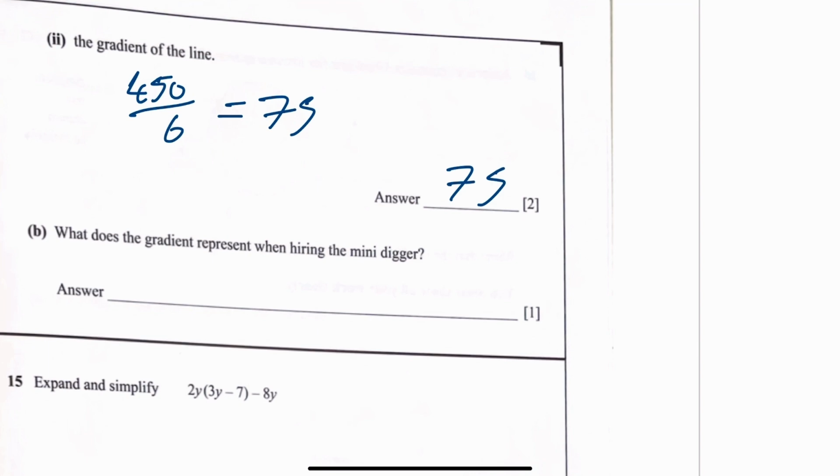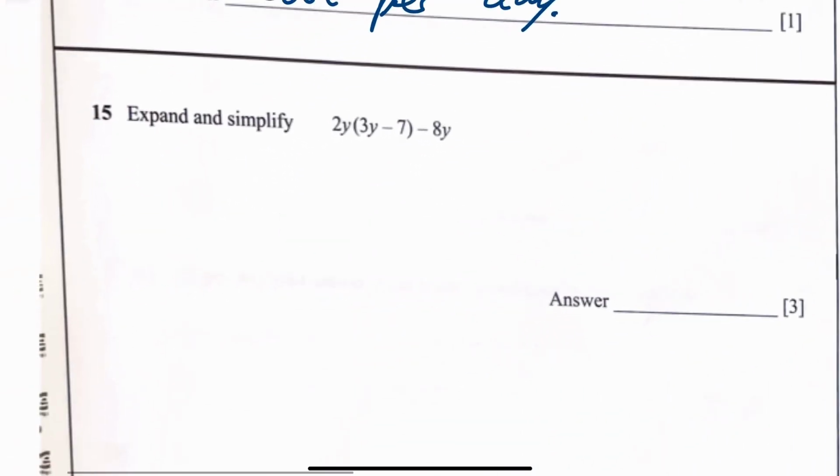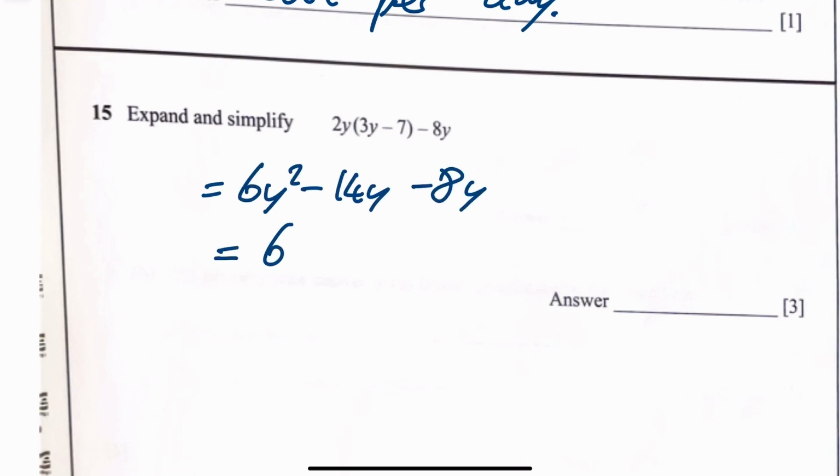What does a gradient represent when hiring the digger? It is a cost per day. So you've got your delivery charge plus every day you have it, it's going to cost you £75. Next question says expand and simplify. So just multiply this thing out. You're going to have 6y squared minus 14y, then minus your 8y, and then tidy up: 6y squared minus 22y.